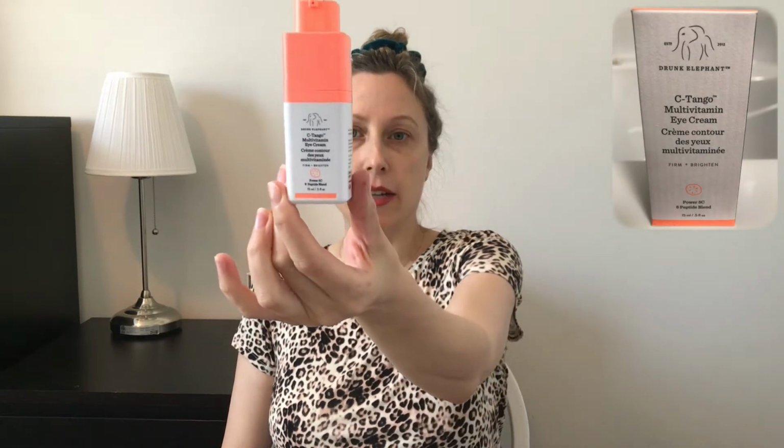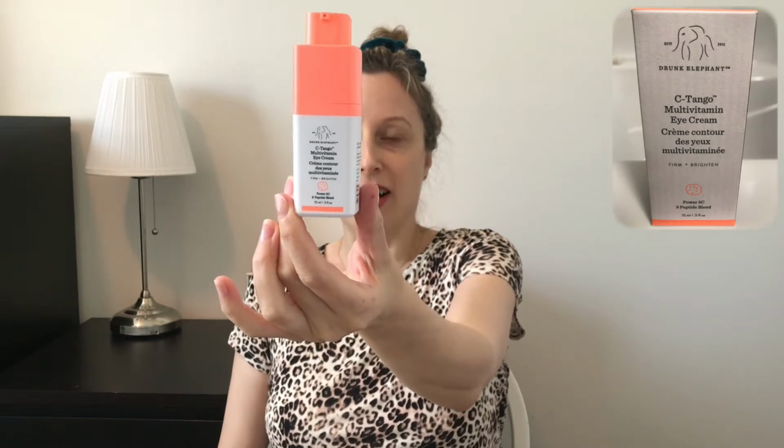So here we go. So first of all, I found a couple eye creams that work for me. The Drunk Elephant C-Tango Multivitamin Day Cream, Eye Cream. Doesn't bother my eyes at all. It's got 5 different forms of vitamin C, so it really is a good eye cream to wear during the day. So this is my eye cream that I wear during the day.